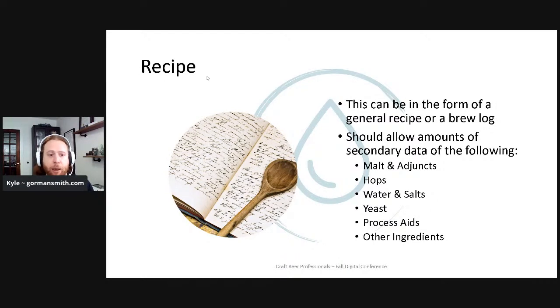a brew log, because if we make a mistake on the brew day or we have to do a substitution on the brew day and then we go back to it and not realize that that change occurred, we could be using a mistake and pushing it forward. So we want to have a base recipe that we're following, and these should be updated as critical changes occur. But we want to have basically almost like a standard operating procedure on how to make a certain product.